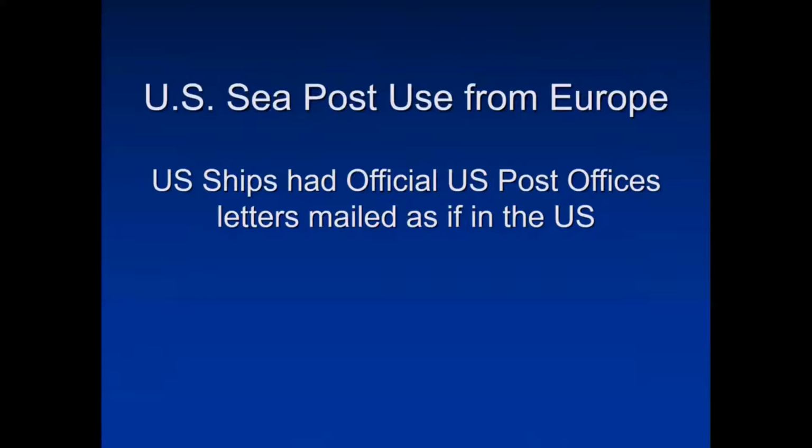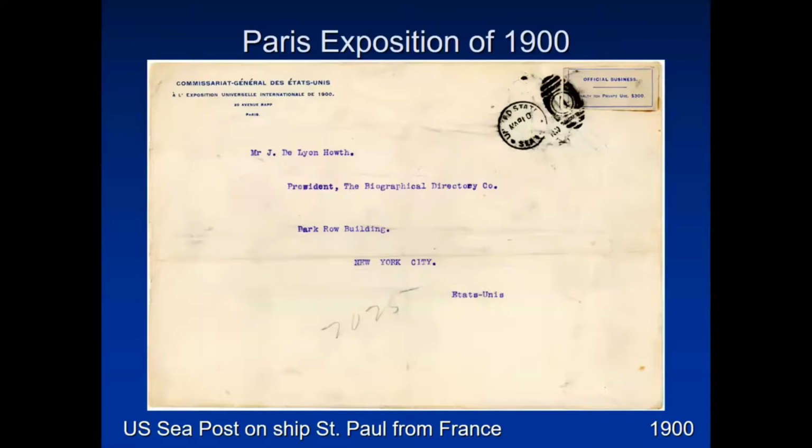Okay. Then there was some sea post. There were about 4 ships that went back and forth from the U.S. to Europe, and they had an official U.S. post office on the ship, and you could mail anything as if it was the U.S. post office. And so the next cover, years ago, I don't know if you knew Bob Markovich, but he called me up and he told me to write a check for X amount of money to this different person. I said, oh, okay, what is it? It was this. He didn't charge me anything. Now, that's kind of out of character. So this is from the Paris Exposition, going back to the U.S.